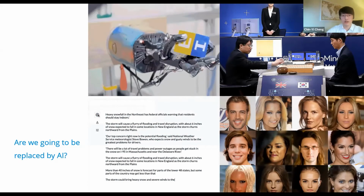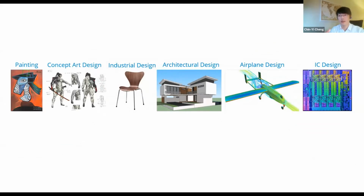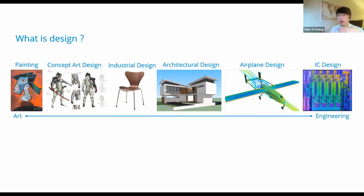Before answering this question, I want to dive into the problems, or the things we are doing today, for designers. That is design, right? So what is design? Design is actually a very complex behavior, and it covers a very wide spectrum and is also very deep. The width I was trying to say is that when we talk about design, we have painting or artistic design, conceptual art design, industrial design, architectural design, and very engineering-oriented IC design. That requires different spectrum parameters to describe it.